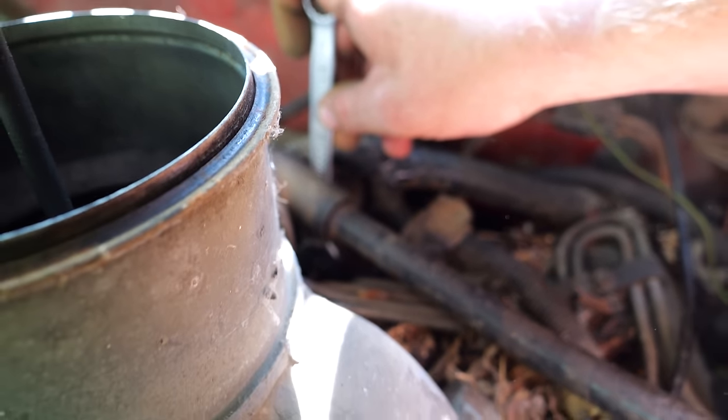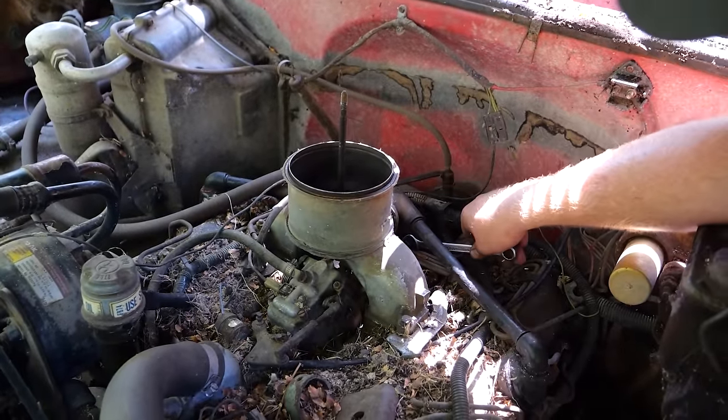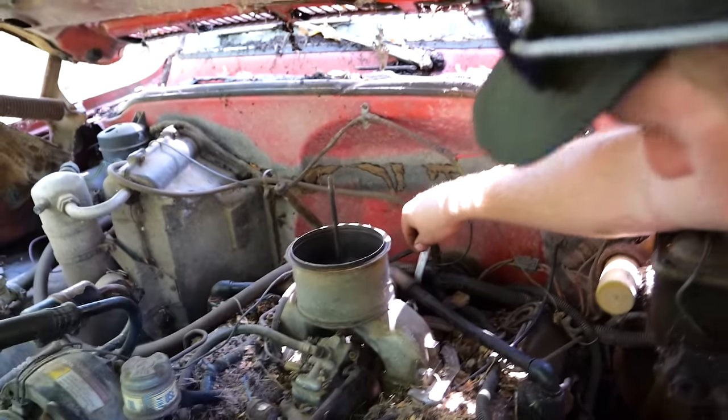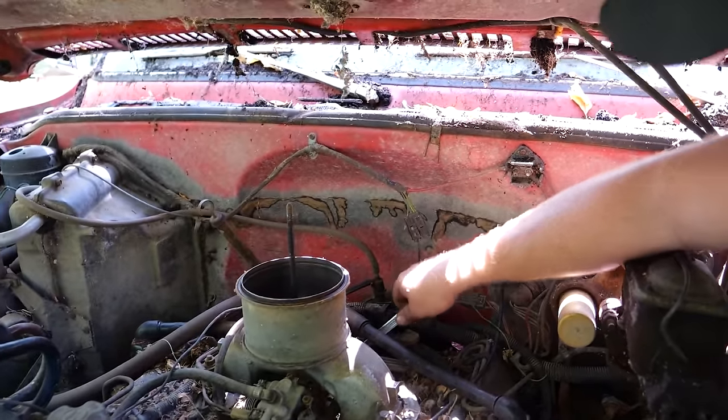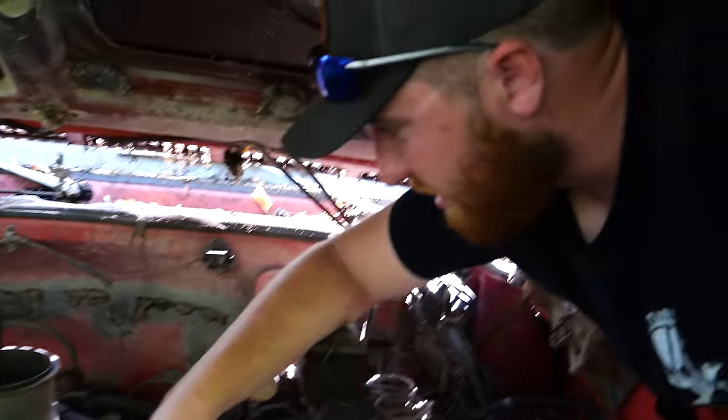Bob, do you want to reach in and crank this sucker for me? Okay. I think we got fuel coming out of that. Those explosions are coming out the intake, by the way. That's exciting. That's three bad valves. Interesting, to say the least.